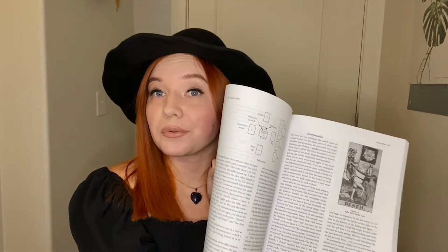And it also gives you information on like tea leaf readings, which is pretty awesome. It tells you about tarot cards and tarot reading, more in depth. It gives you information on pendulums, and it's set up like a workbook. So you will have questions that you can answer and go through just to help you retain the information.